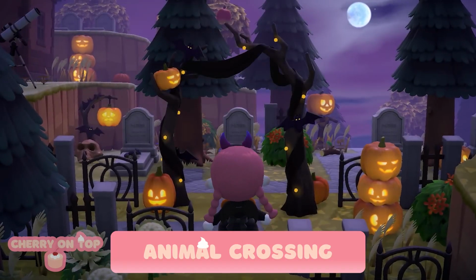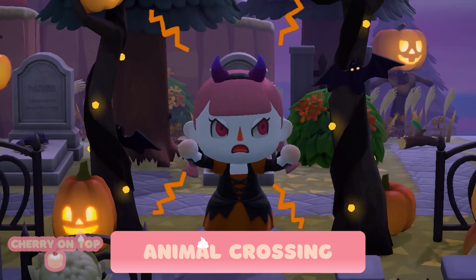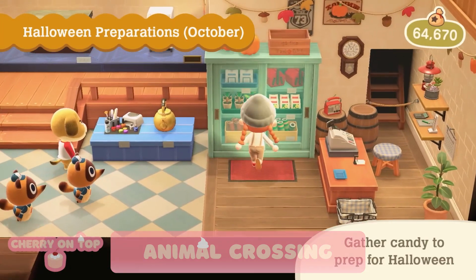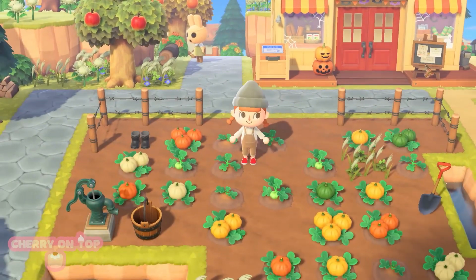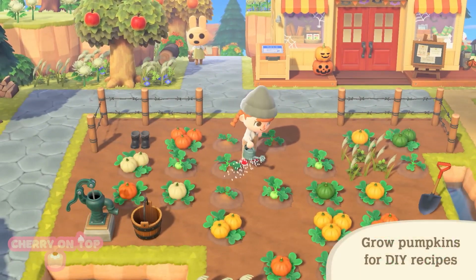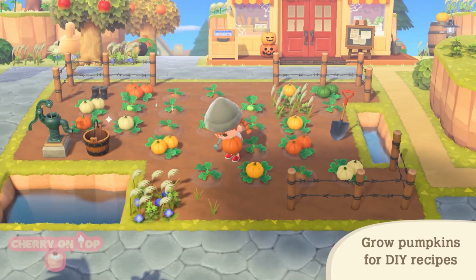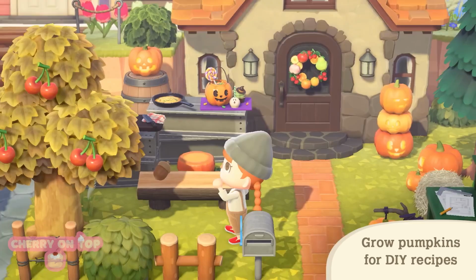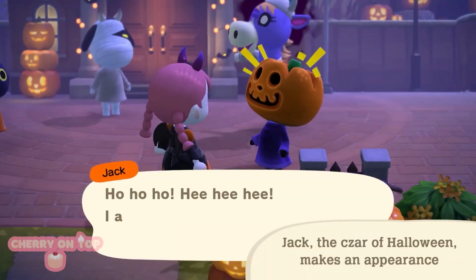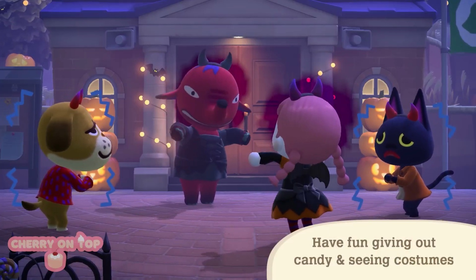I also wanted to give an honorable mention to Animal Crossing New Horizons for the game's beautiful autumn season, and even more specifically, the Spooky Day event. Throughout the season, you can enjoy beautiful fall colors, grow different types of pumpkins that you can craft with. You can also purchase and decorate with spooky decor. Plus, on October 31st, you can enjoy Spooky Day, where Jack will appear at night, and you can trick-or-treat with your villagers. There's even fun costumes available from Able Sisters.